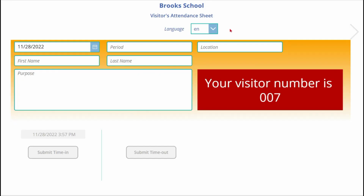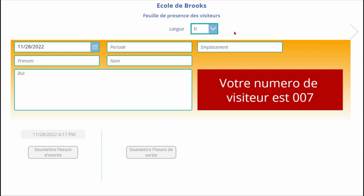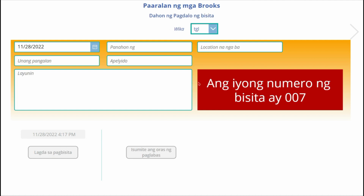Take a typical school visitor's log. A paper version gets the job done, but with the form digitized, we can add some common languages so international visitors, family, can fully understand what they're filling out. Visitors can choose their preferred language, from English to Spanish, French, Italian, or even the language of the Philippines, Tagalog. Not only will this make them feel welcomed, it'll help you track correct information.